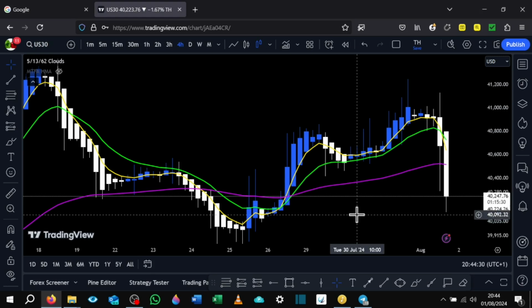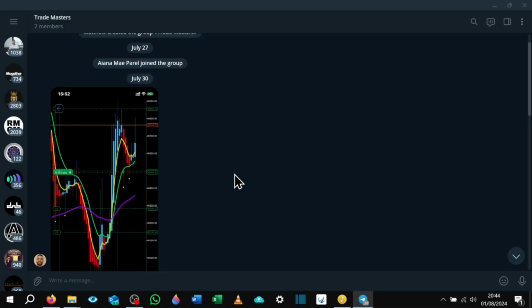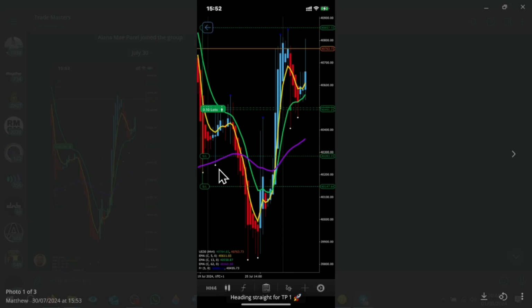So if we come back to here, July 30th. Okay, maybe it was here then. Let's have a quick look, because I did put it in the Trade Masters group. So I did possibly catch it the day before, and I think I did actually. I caught it on the 29th. So as you can see, this liquidity grab here, I went in for 2 buys, bang bang, pulled the trigger, and then price started to pull back up, and then I headed for TP1. As you can see, when I posted it, price was actually right here.